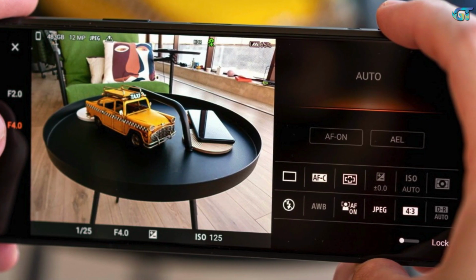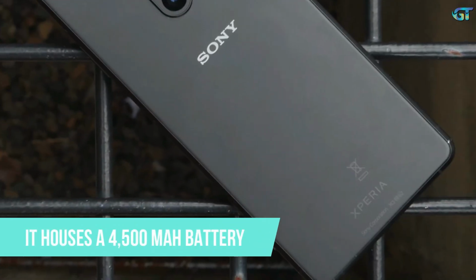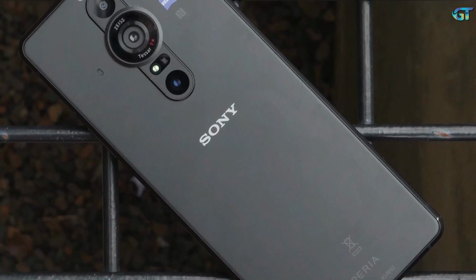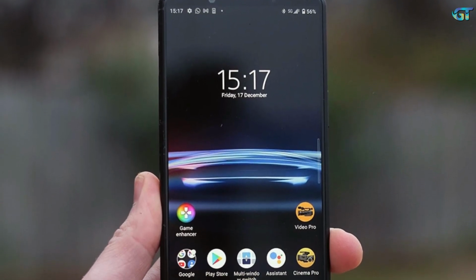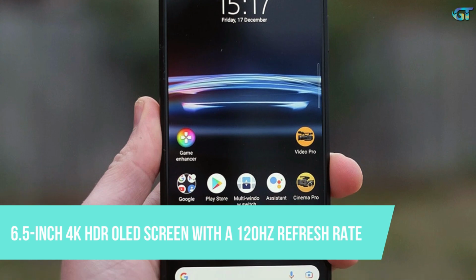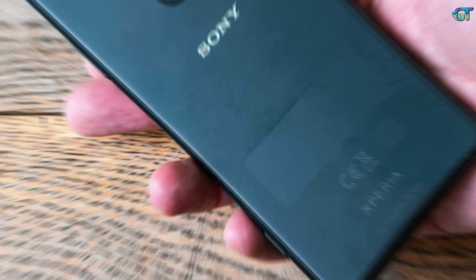But how long can you use this device out in the wild without needing a charge? Well, it houses a 4500 mAh battery, which isn't quite as good as the 10-4 and the 1.5, but still gives you about 6 to 7 hours of screen time each day, longer still without intensive use. Finally, this phone has a beautiful 6.5-inch 4K HDR OLED screen with a 120Hz refresh rate, so your pictures really pop and games look great.